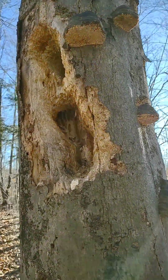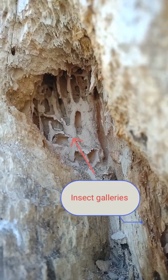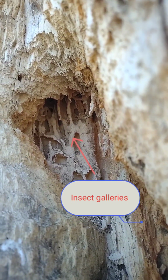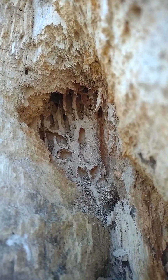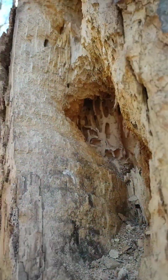So up inside this hole, we'll get up in there, and you can see some of the galleries that, this is probably most likely carpenter ant, where they've hollowed out these long galleries all the way up through the wood here. And that's what the pileated woodpecker was after. That's why he went through all the effort of hacking his way into this.